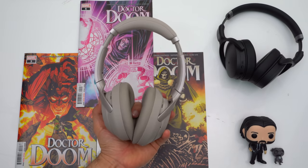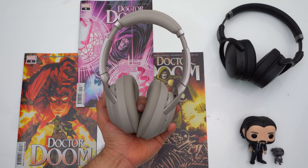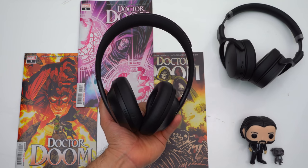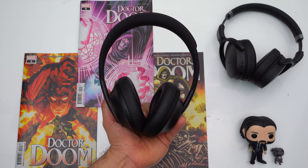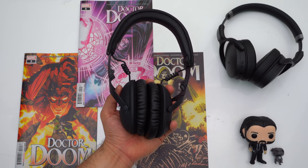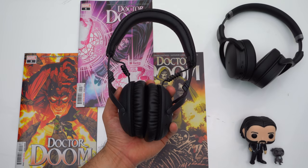But more importantly, the Sonys block out the most amount of noise here, and they do so with the least amount of cabin pressure. Whereas the Bose have a little more cabin pressure than the Sonys, but just by a little bit. Whereas with the Marshalls, clearly they block out the least amount of noise here by comparison, but they also have the most amount of cabin pressure.